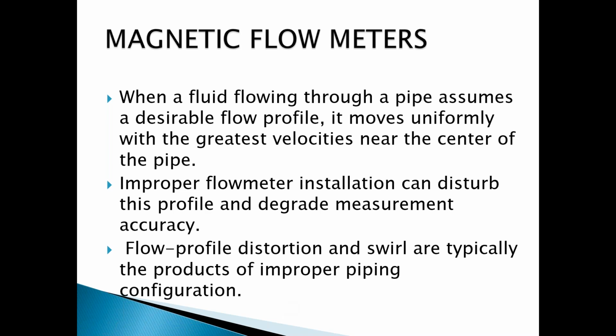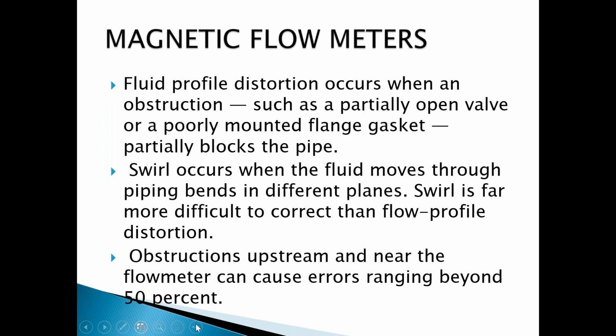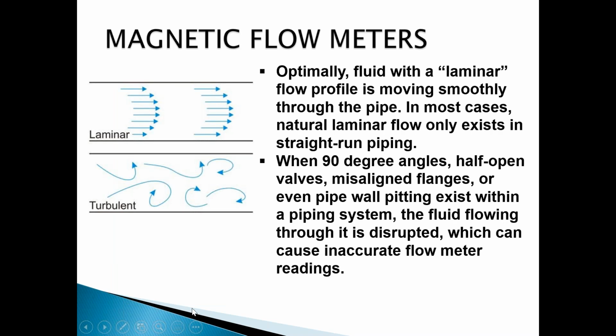So what we're looking at is the flow profile, right? We want a nice uniform flow profile where the highest velocity is in the center of the flow and the lowest velocity is on the walls of the piping. Okay, so distortions can occur for a lot of reasons, right? We have a partially closed valve that's too close to the meter. When the gaskets were installed, part of the gasket is hanging out into the flow. It wasn't installed properly. There's a 90-degree elbow or a T that's too close. We don't have the proper amount of straight runs. So then we start getting turbulence instead of a nice laminar flow, okay?